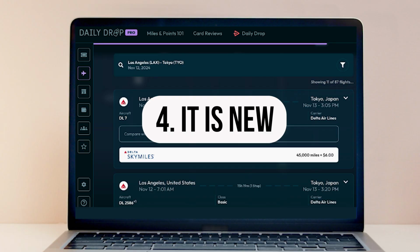Number 4, it is new. You can tell this new search tool is pushing the boundaries of what has been done. So with that comes a few bugs from time to time. I've been testing this product now for about 2 weeks and have noticed a few little things here and there. But I will say the positive is that this tool is literally getting better every single day. Right now is probably the worst it's going to be, and it's going to keep getting better.